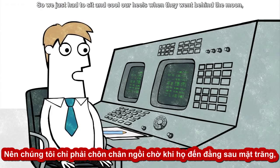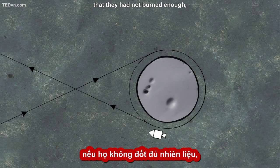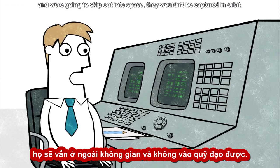So we just had to sit and cool our heels when they went behind the moon, and we knew if they came out a little early on the other side that they had not burned enough, not slowed down enough, and they were going to just skip out into space. They wouldn't be captured into orbit.